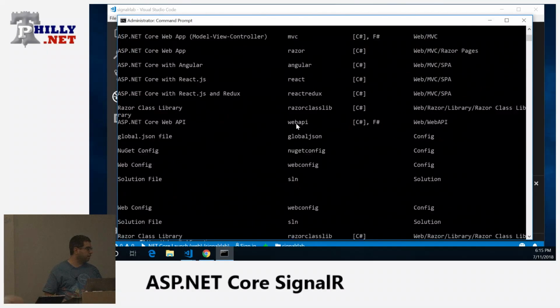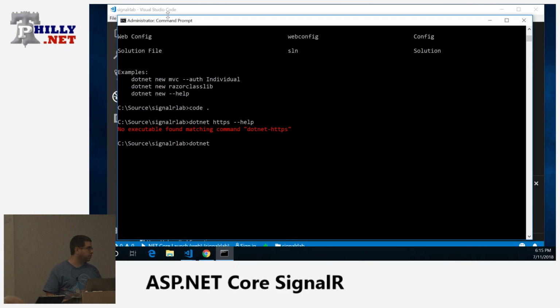You can. There's actually a command line for this though. I should have put it into the README. It's dotnet dev-certs https, something like that. Here we go. This is it, right here. That's okay. It's coming. I've got it. All right.